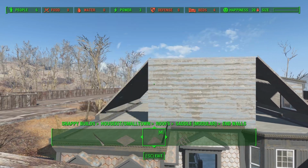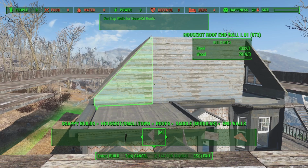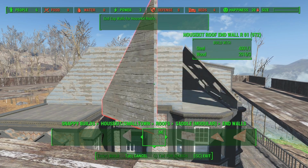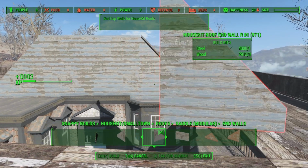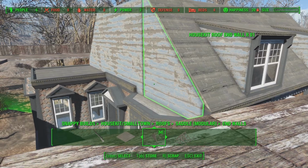Snap that into the place right here. And then... Oh no. I might have messed up on the other one. They might be facing the wrong direction. Nice. So we... weird. Yep. That moved right in nicely.